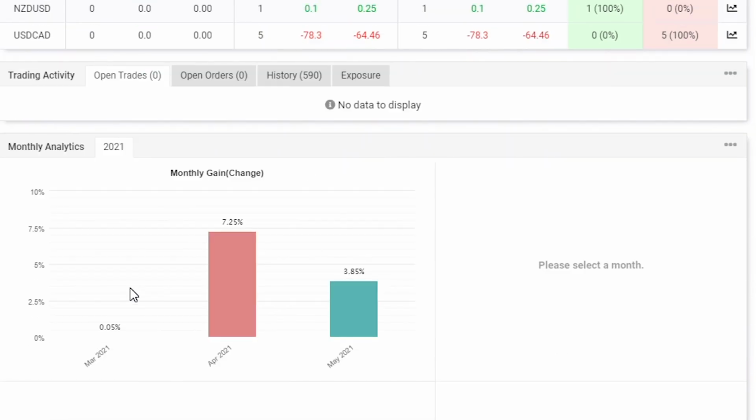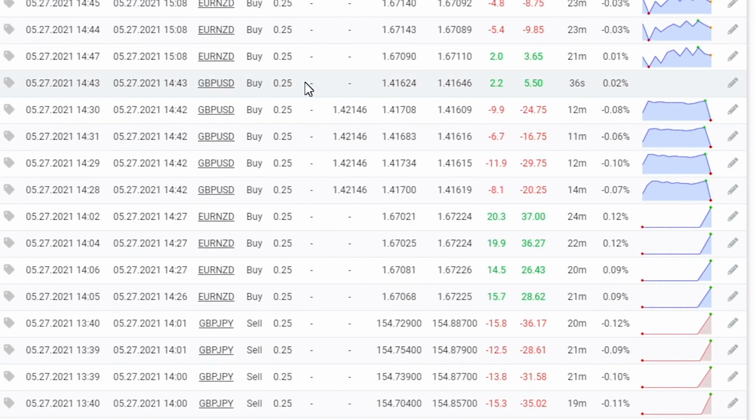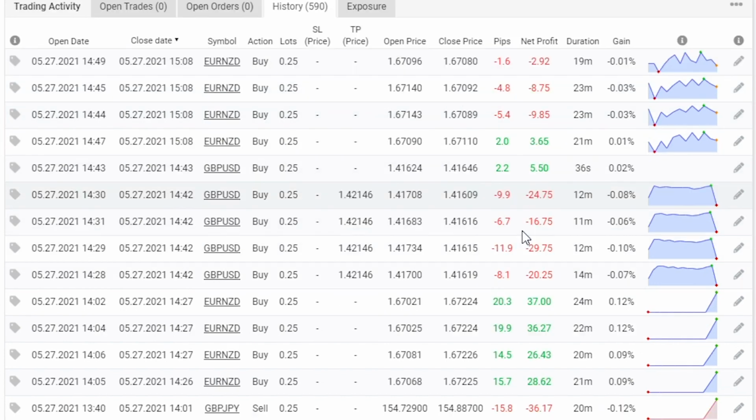Look at the advanced statistics: 0.05% in March, 7.25% in April, and 3.85% in May. So well done, and very good money management. But I would like to look at a few of your trades because I know they're going to go on for days. Looking at the lot sizes, keeping the lot sizes consistent, as we can see, the pip range is 1.6, 2 pips, 5 pips, small consistent pip gains.